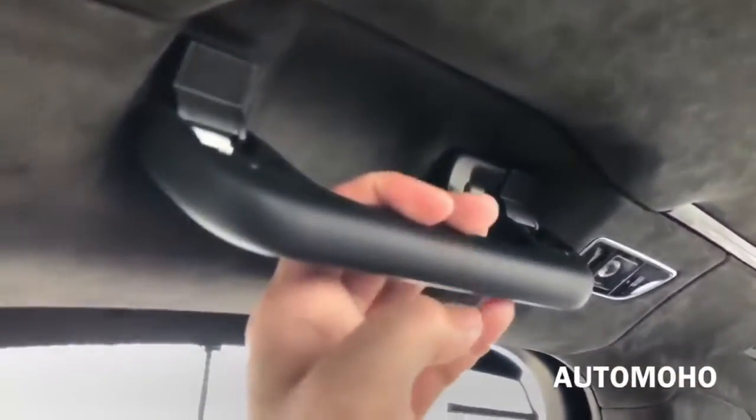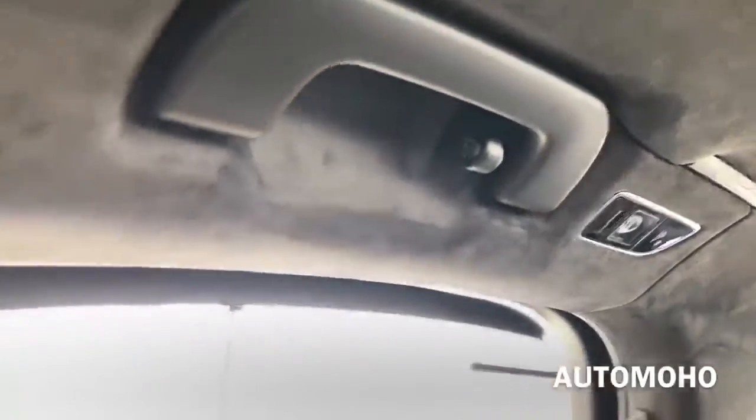It only comes with a single trim S8. But if you get the A8, it'll come with the A8 long wheelbase version, which will get you more leg room in the back. The top here you have the handbar and the hook, as well as your light. Also have another air vent there.